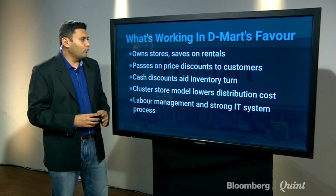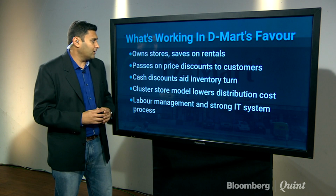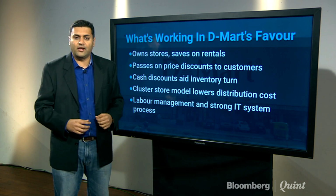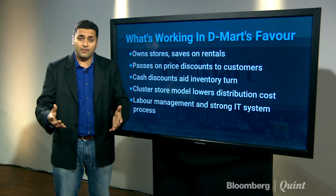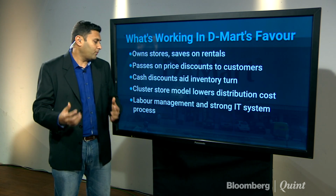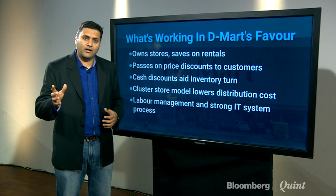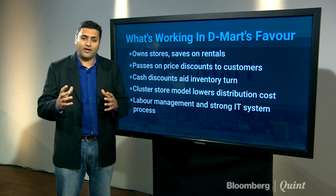Now, if you're wondering what's working for D-Mart, here are the 5 points. First of all, it owns its stores, that saves on rental, and that actually helps the margins of the company. Secondly, it passes on the price discounts to the customer, and that's why customers always flock to D-Mart because they're getting a good price there. Thirdly, cash discounts to aid inventory turn, they go straight to the manufacturer and buy from them. So that is why they are getting a lot of cash discount.